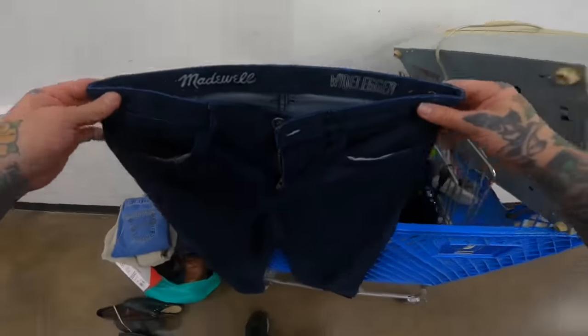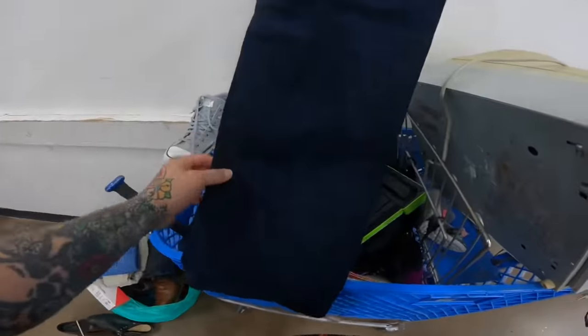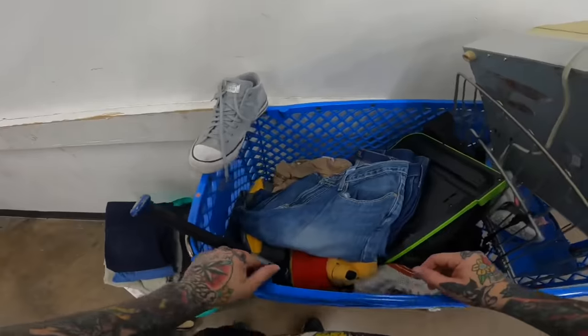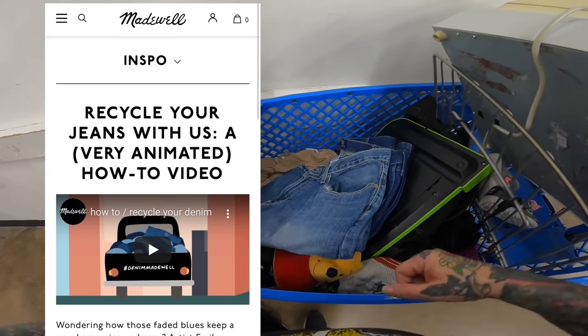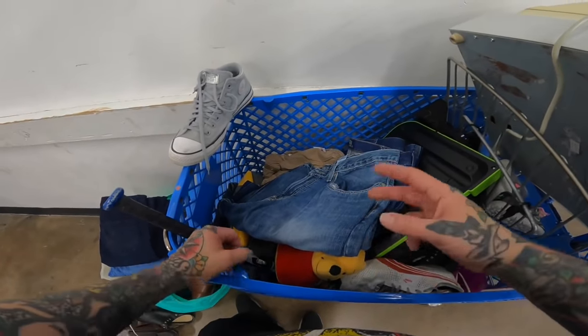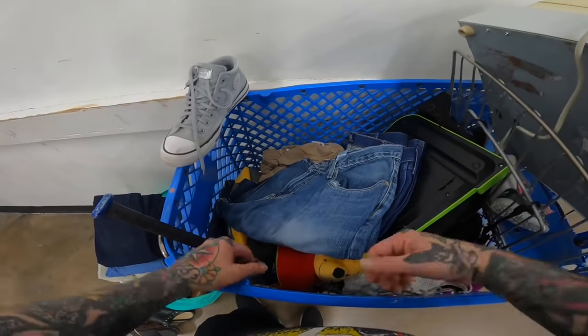Some Madewell wide legger, basically like some extreme flare. It's an awesome brand. Again, this is one of the companies that is now starting to do a buyback program where they are actually buying back their own product. They'll send you a prepaid label, you send it into them, and then they reward you with in-store cash, like Kohl's cash, but it's Madewell cash, so you can buy new stuff.